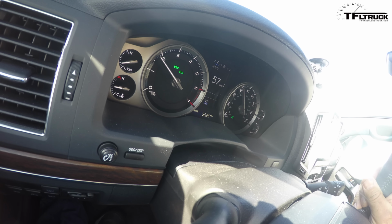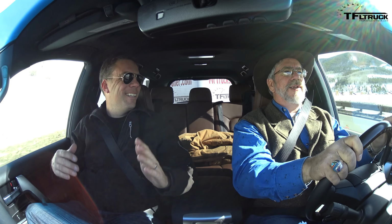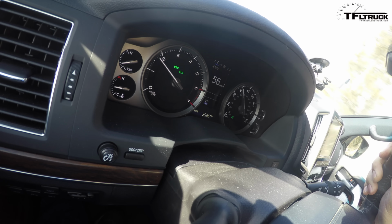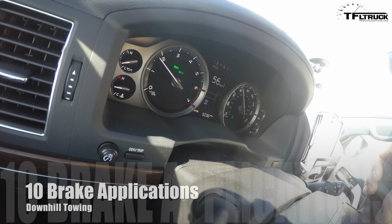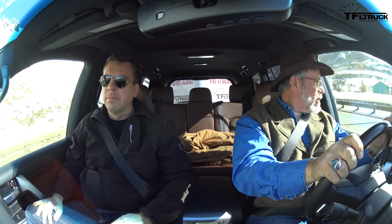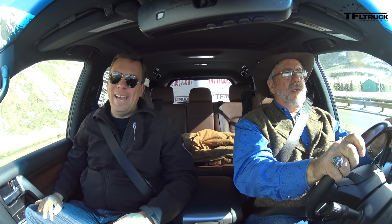Yeah, it's smooth. It's a luxury SUV for sure. You could tell. How about that? It got right up to it, and then it slowed down. That's where it wants to stay. I guess it's at 10? So that's 10. Let's say 10 brakes unless something drastic happens in the next quarter mile. So 10 brake applications in the 2016 Land Cruiser.